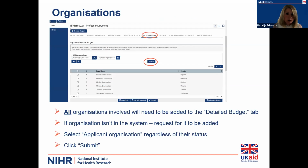Before you do anything, you will need to list all the organizations that will be in receipt of funding. There are lots of organizations already on the system, but there might be some that are new that you will need to request to be added. You start in the add organization field. You start typing the name, and if they're there, they will pop up. If they're not, you will need to send a request for them to be added. If the organization is there, you select applicant organization from the drop-down box. At the moment, there is only one option, and then you press submit.